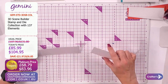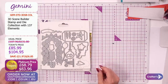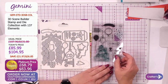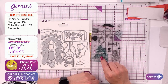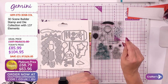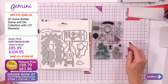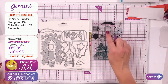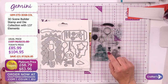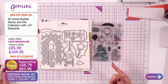So we're going to show you how to put all that together in a moment, but I want to show you this set. I adore this set. Well, you can see I adore the set because it's covered in ink. But you've got presents, you've got a starburst, your confetti sprinkles. You've got that on there. You've got balloons. You've got open balloons. You've got solid balloons. You've got a balloon weight. You've got those lovely helium balloons? Oh, the balloon twizzles?